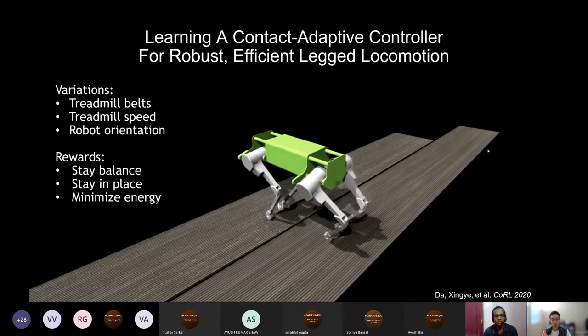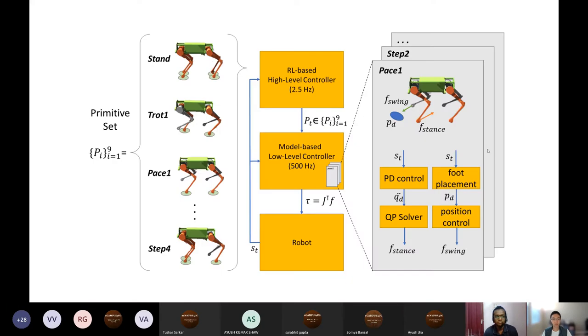This is some behavior you rarely see on a robot, but you think this is intuitive behavior. And if your pets, dogs or cats, walk on this treadmill, they're supposed to do the same thing. So for the control strategy, we have different contact primitives. We have nine of them, like stand, trot with the left leg or the right pair of the legs. We have this high level controller to select one from these nine primitives, and then we have a low level controller to generate the torque.